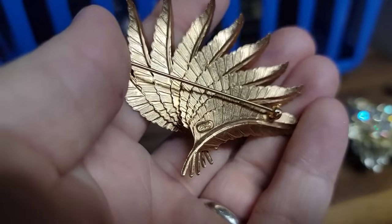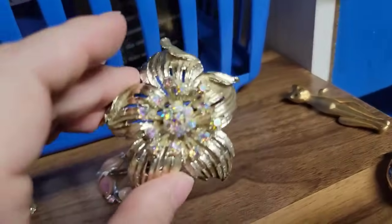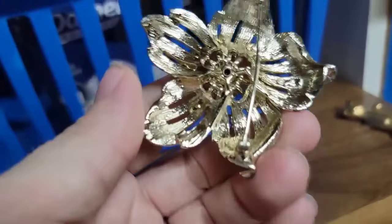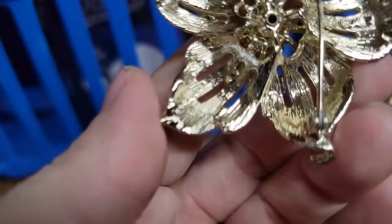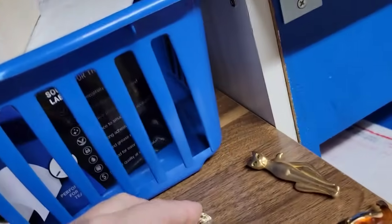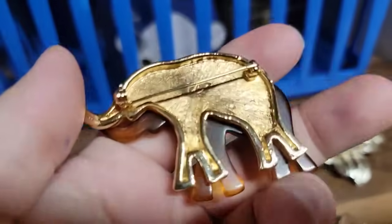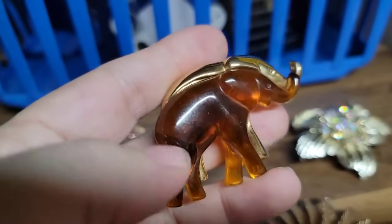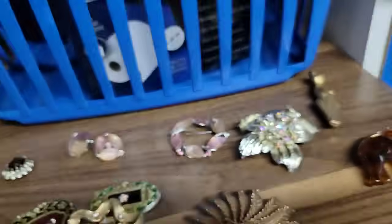This one is Coro. And then I cannot read the name, but this one is signed, really pretty Aurora Borealis with the flower there. I just cannot make out what it says. It is signed though. And then this one I wanted to show you guys. I definitely pick up the animal pins. This one is Liz Claiborne, but I think it's really cool with the amber kind of elephant there. And then I picked up this kitty cat. There are a ton more I picked up. You will see a lot of them on my sale Wednesday.